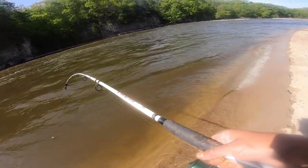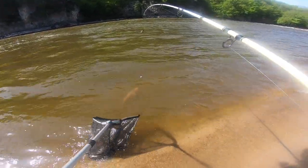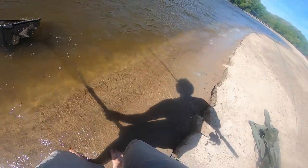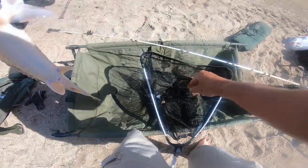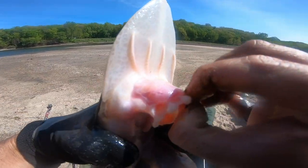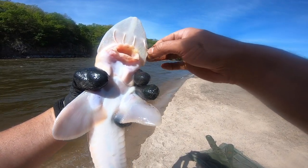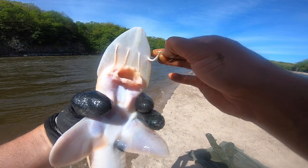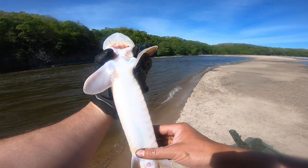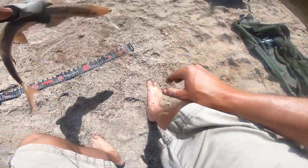There's another one. Look at its mouth. A little barbs on the barbels. Don't know if you can see that. Just 25.